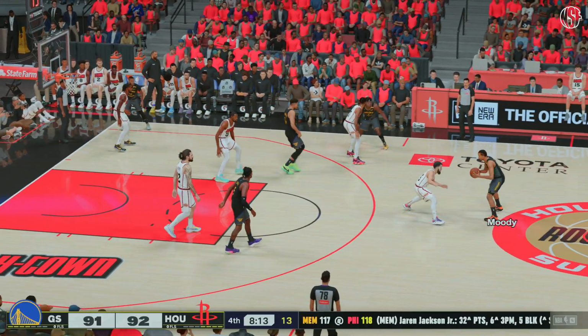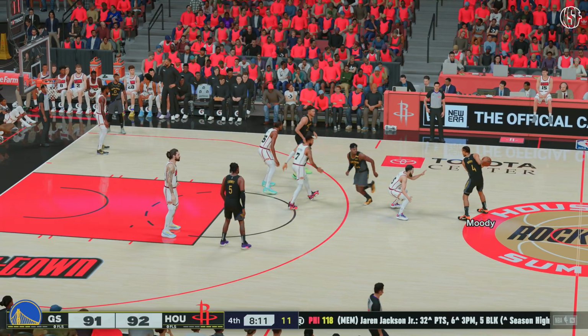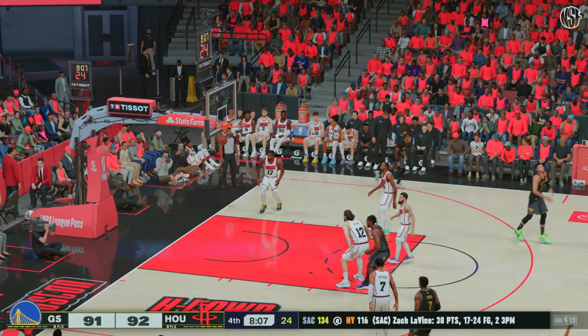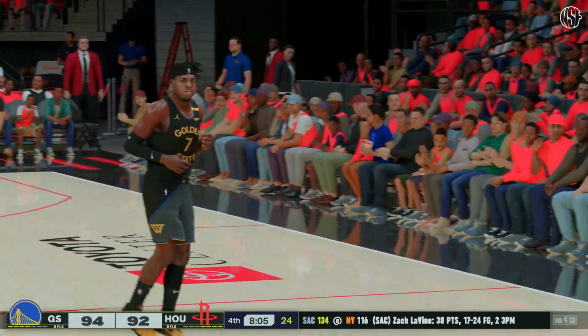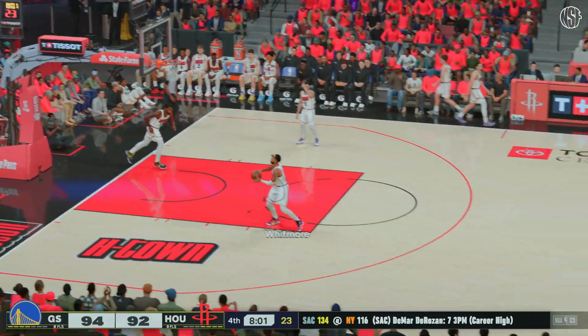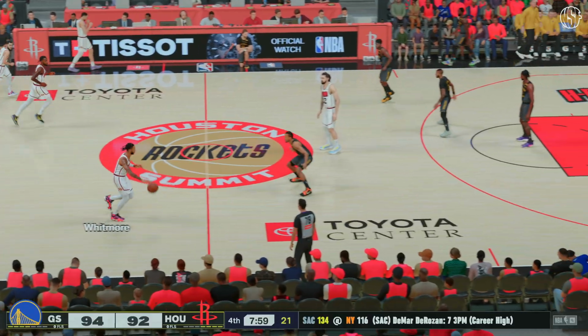Hield passes to Moody. Back to Hield. Jacks up a 3. Nails it from beyond the arc. And the Warriors lead by 2. A very efficient range shooter. You expect Hield to take these shots.